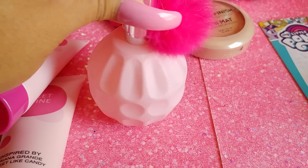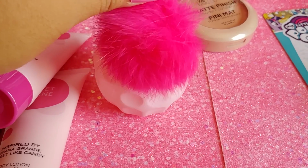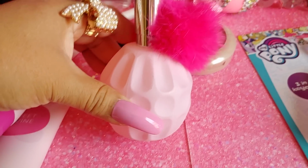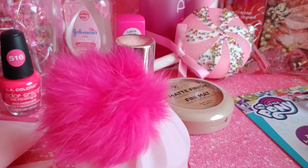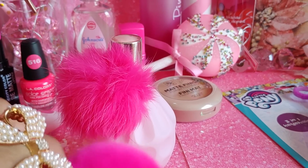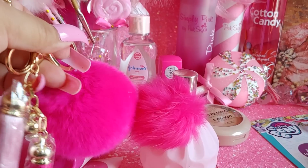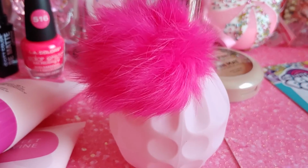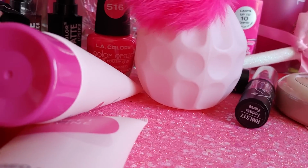It's a light pink bottle. Light pink color, I mean. And it has a hot pink fuchsia palm on it. Real cute. So it's just going to be for decoration in my vanity. And it matches my palm that I just got, that I just showed from Amazon. Real cute. So it's gonna be adorable. I love it. Okay, and it was only $6.